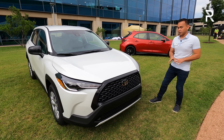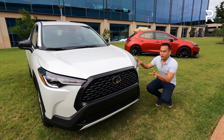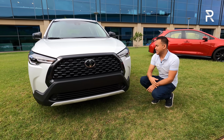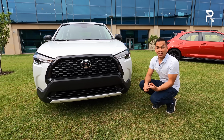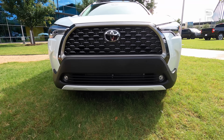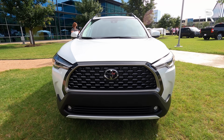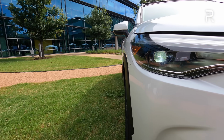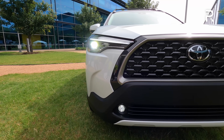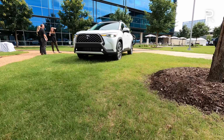You can see the front fascia of the Corolla Cross has a design that very much reminds me of the Highlander with this big, massive grille. I'm actually showing you the base L version. The L comes with Steelies. You also have this kind of black grille. The LE and XLE versions will have a unique look to the grille. At least even the base model like this one will come with LED low beam and high beam headlights. Upper trims of the Corolla Cross will include LED turn signals. This one you can see here is just an incandescent design.